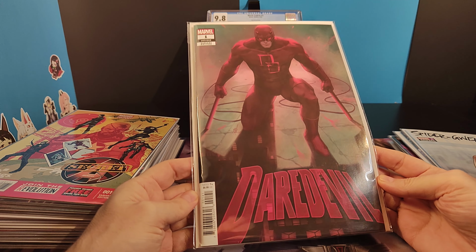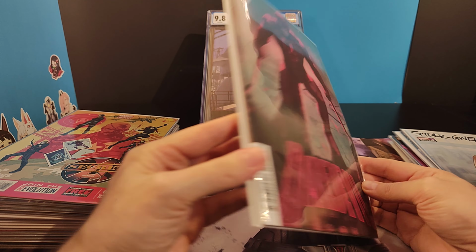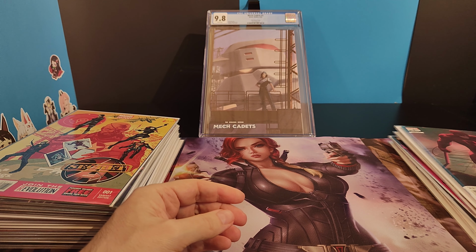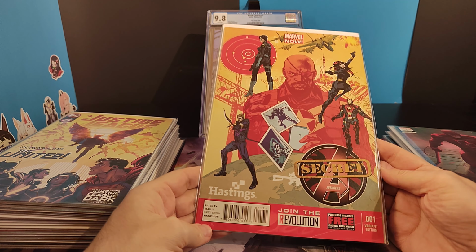But still very cool. Number 1s, we don't go wrong with number 1s. It's a $7 book though. It's somewhat thick. That's fine. And then we go into some auction pickups.